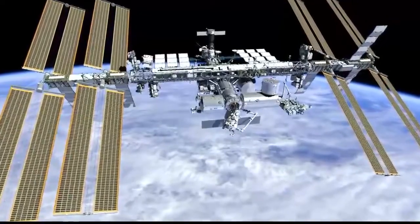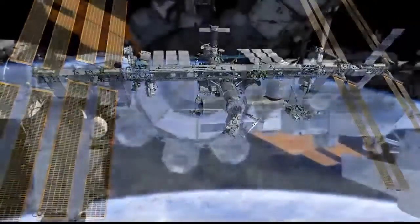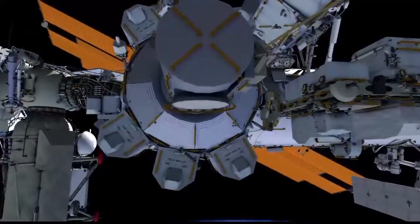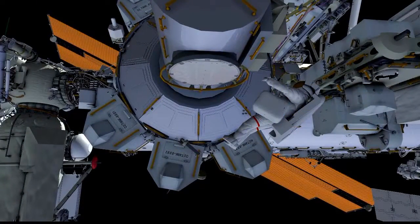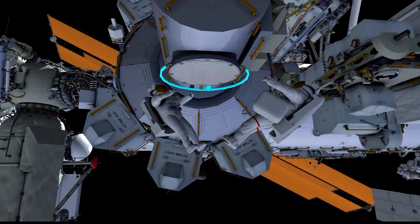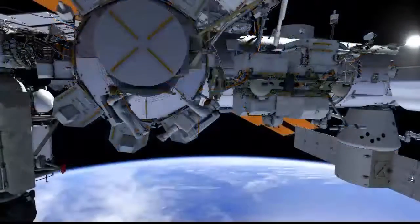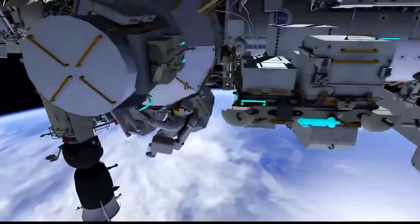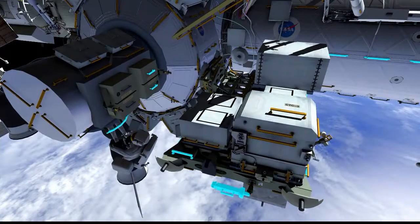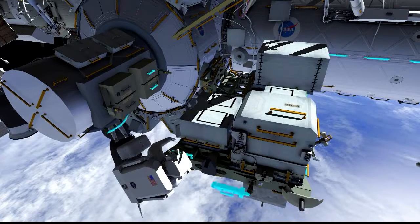We start out our EVA at the Quest airlock. Jeff will be EV1. He'll be coming out wearing the red stripes, and Kate will hand out an ORU bag to him that contains all the IDA tools. She'll egress, and then they'll begin their translation forward out to the very forward end of the space station to do their work. Jeff will translate around the starboard side of the external stowage platform number 2.